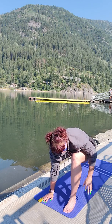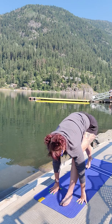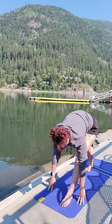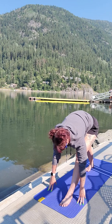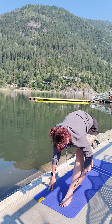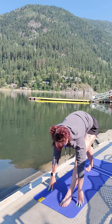Inhale with the hands on either side of that left leg. We're going to straighten out. You may want to bring the right foot a little bit closer. Maybe keep a bit of a bend in the knee. Maybe both legs can come straight. Hips face forward, toes face forward, lengthening through the back of that front leg as much as you can.